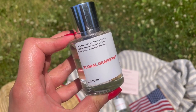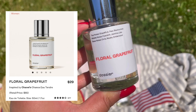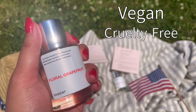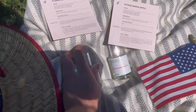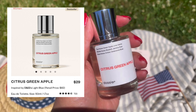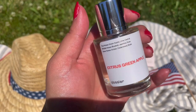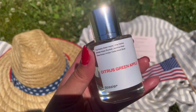So now I'm going to show you guys what the bottles actually look like. So here we have Floral Grapefruit. You guys can see the top notes, the middle notes, and the base notes labeled on the bottle, which is one of my favorite parts about Dossier Perfumes. They're vegan and cruelty-free, so you always know what you're getting in the bottle. There are no harsh chemicals or anything like that, and it's just amazing. Here we have Citrus Green Apple. Again, the top notes, the middle notes, and the base notes are listed on the bottle. And these bottles are really great to travel with as well. You guys can see they fit in the palm of my hand. So I always like to carry at least a few of them when I go out anywhere, when I'm traveling.